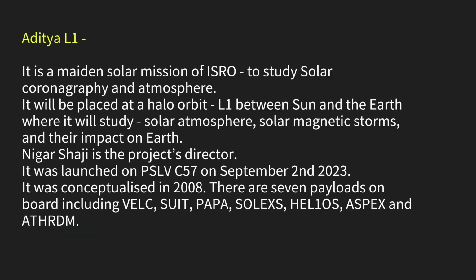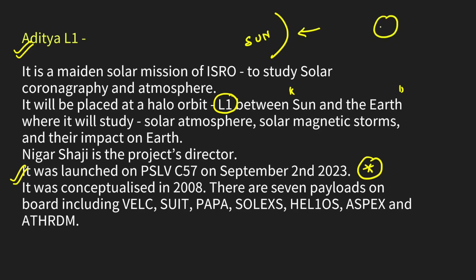Now we have a very recent one, ISRO also joining the league. We have Aditya L1 already launched on 2nd of September 2023 on PSLV C57. So the launch vehicle is very important, the date is very important, and where it shall be placed. It shall be placed on Lagrange 1, the L1 point, which is a point between the Sun and the Earth where the gravitational pull of the Sun is almost similar to that of the Earth. That is why when the spacecraft is at this particular point, L1, it saves a lot of fuel because you need very little fuel to keep the probe in orbit, right? You just need to do certain little maneuvers so that it stays in the trajectory.